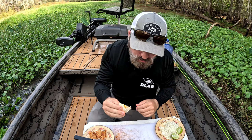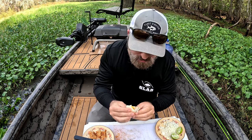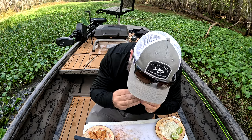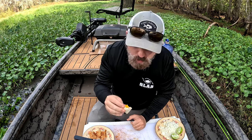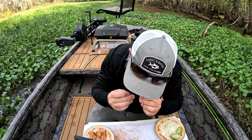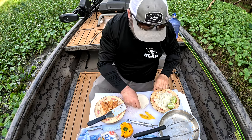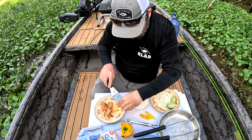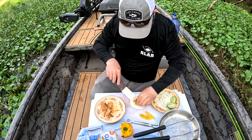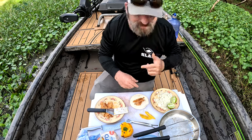Yeah. You know, not having any hot sauce or anything, the lime sets it off. Oh yeah. Let's make another taco. Yeah, maybe one more speck would have been nice. So I can eat a lot of fish.